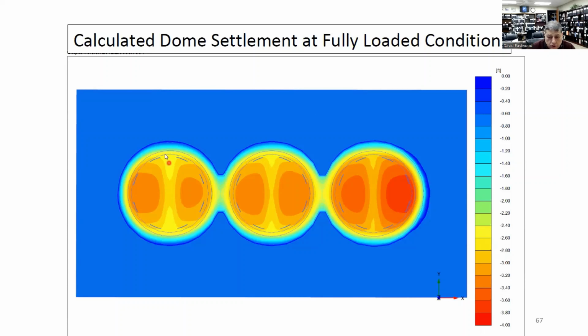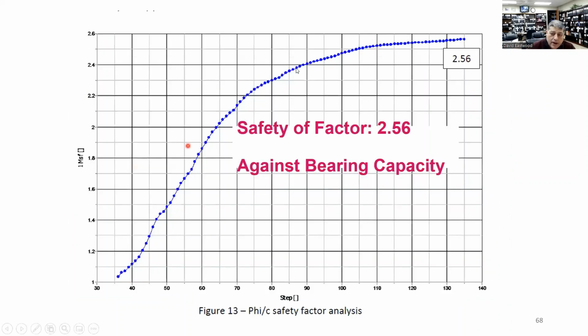So you can see differential movements over here about 2 feet, from 4 feet to 2 feet. Here is about 3.2, 3.0. The differential here is about 1 foot. They ran the final element and they said we have a factor of safety of about 2.56 against bearing capacity, which is totally wrong.